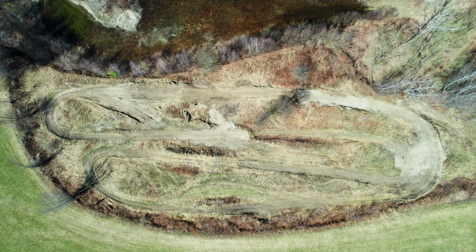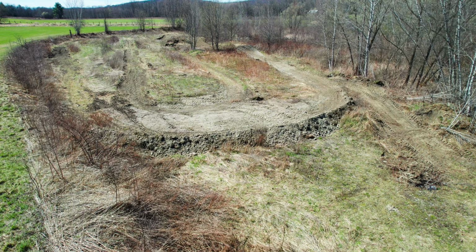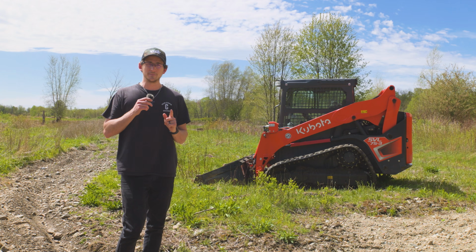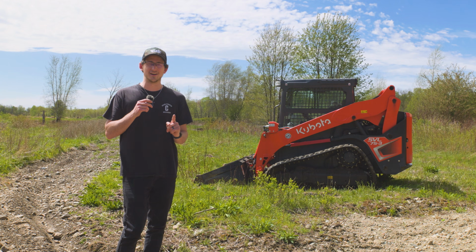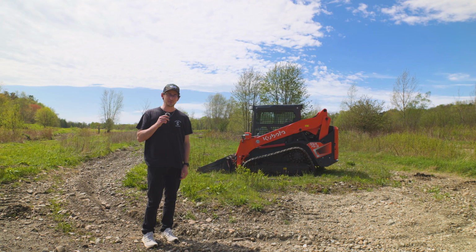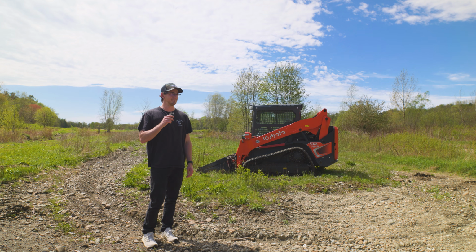So today, we're gonna try to build as much stuff as we possibly can in as little time as possible. The only problem is I have never used a skid steer. I have never driven a skid steer. I've never been in a skid steer before today, and I have no teacher.